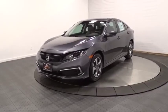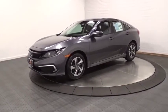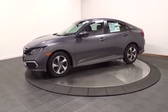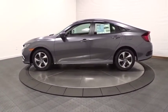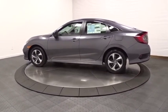Come test drive the 2020 Honda Civic. Honda Civic: practical, awesome gas mileage, and incredibly reliable. This vehicle has less than 100 miles. Here are some of this vehicle's great options.